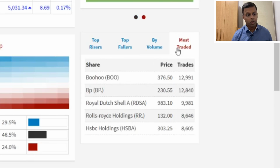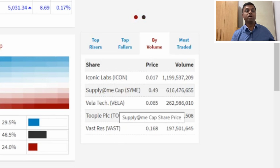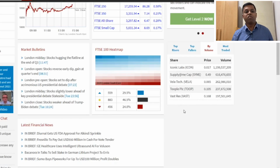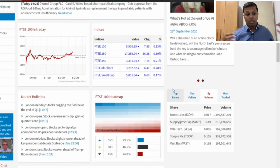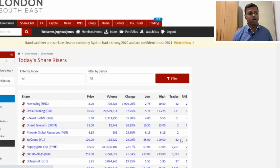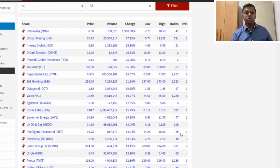Now, volume sometimes can be useful, sometimes may not be, because Iconic Labs and Vela in this list basically have billions and billions of shares. So it doesn't matter whether millions are getting traded, the percentage of shares getting traded is still smaller. You need to compare this with the total shares that the company has, and see if more than 5-10% of the free float shares are being traded on a daily basis, which means there's a lot of attraction, a lot of interest in these shares. That's the first indication. So it's not just those 5 shares.